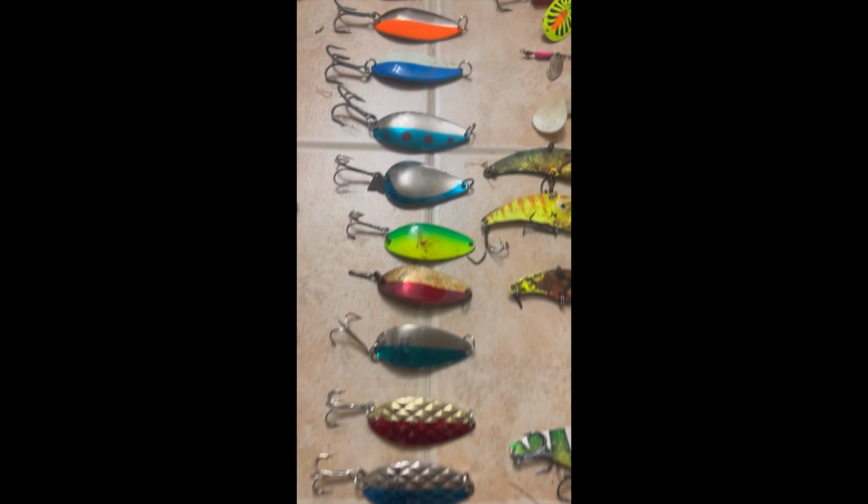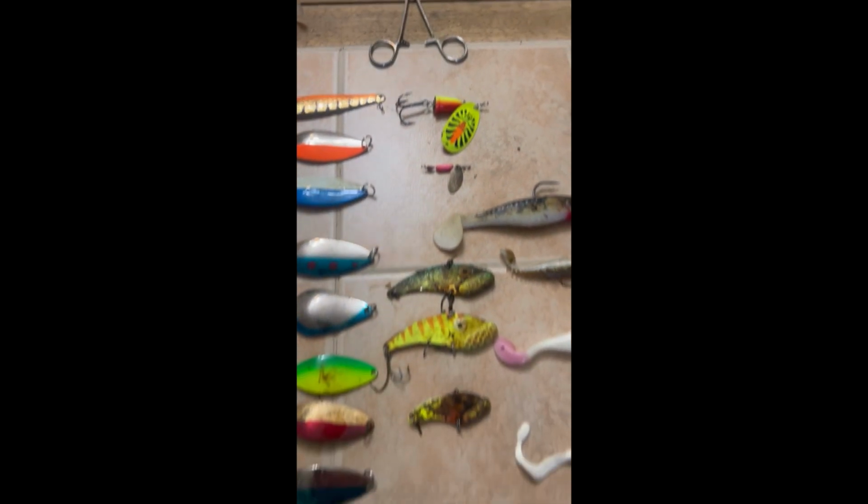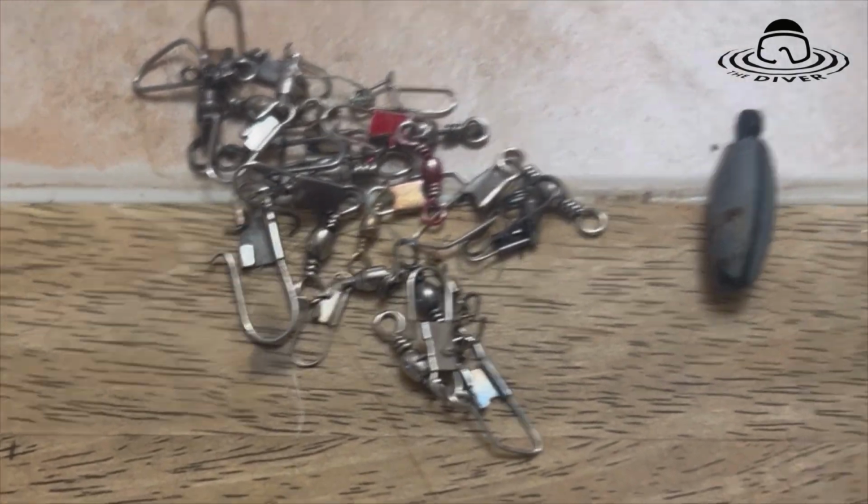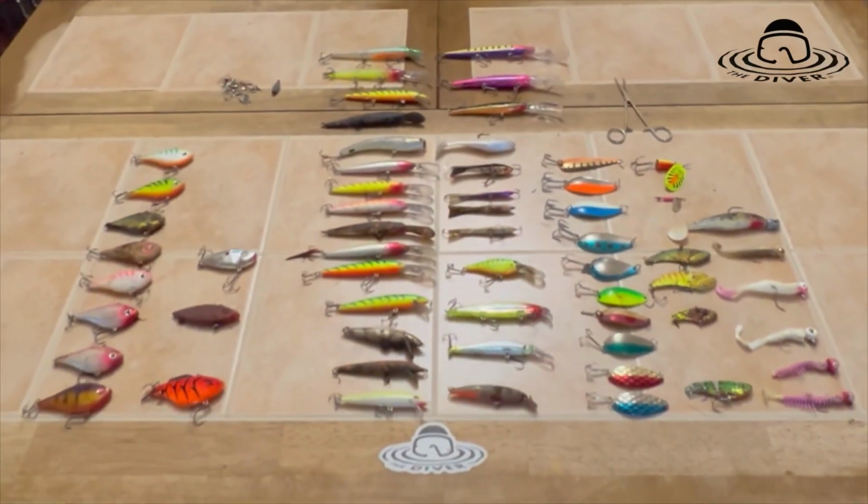Got some spoons here, forceps, spinners, blade baits, and some jigs. Also removed about 20 swivels here and a little bit of lead. Not bad for about 45 minutes. And this is only the beginning.